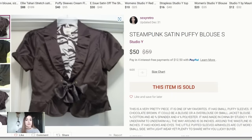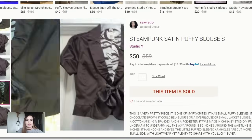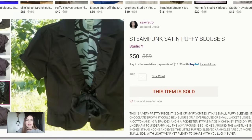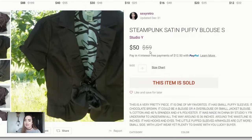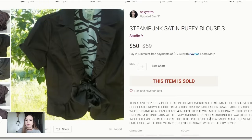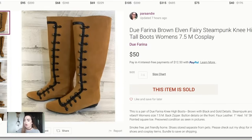I personally don't think that it does, but it was put in here in the title. It is a brand that's not anything special. It's called Studio Y. Pictures, again, are not the best, but you may have seen this brand before. And that one went for $50. That is literally the only keyword that they use. They use some in here, puffy sleeve, but there's not a whole lot of other keywords besides steampunk. So let me know in the comments if you think that's steampunk or not, but it did still sell for $50 using that keyword.